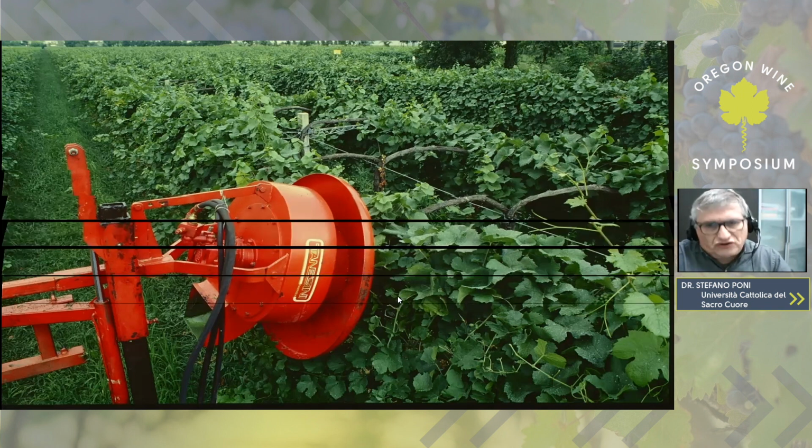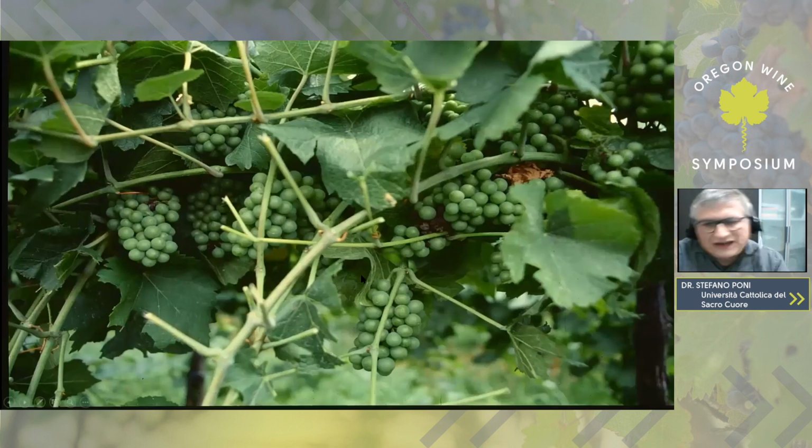And this picture would actually represent, on average, what we might expect after we have run a machine on a row, where of course you have some leaves that have been stripped off, some other leaves have been broken, and a few leaves are still in place. But this is a typical outcome from a mechanical pruning operation. So it's always a partial leaf removal.